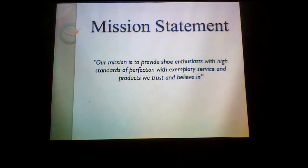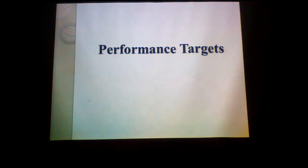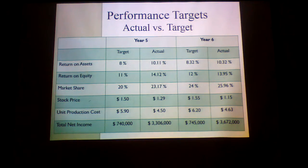Hi, my name is Linda, and I will be talking about the performance targets. Here we have a graph of the chart of the return on asset, return on equity, market share, stock price, unit production cost, and total net income. The top three, return on asset, return on equity, and market share, are the top focus that we have for our company. And all three have reached their target or higher.